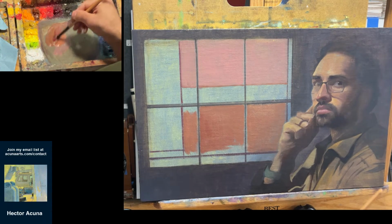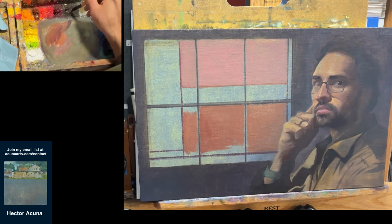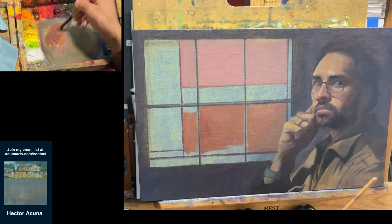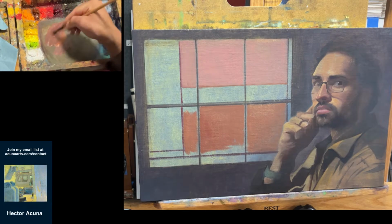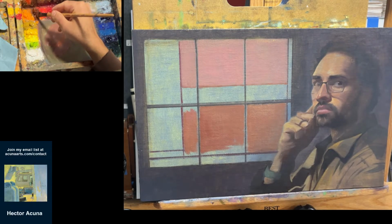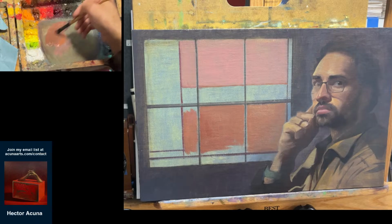and because of that, I'm able to really customize my surfaces. And then I can also think about texture and how smooth or rough the panel is. So it's nice to be able to have that kind of control before you even start your painting.